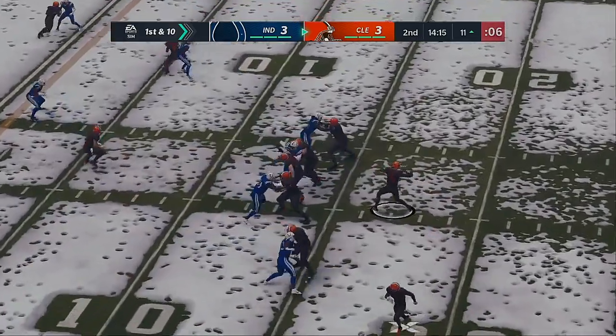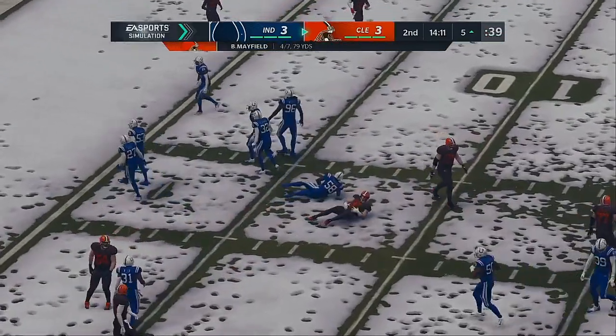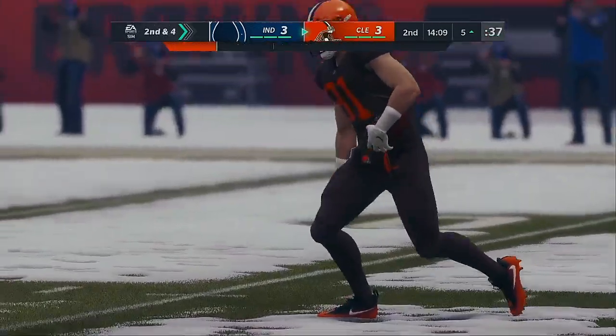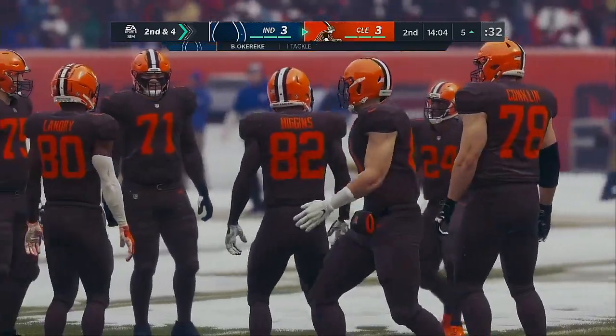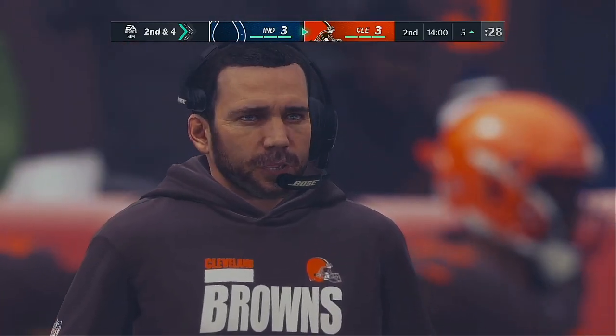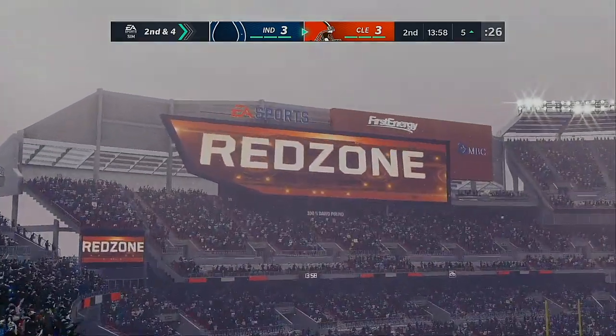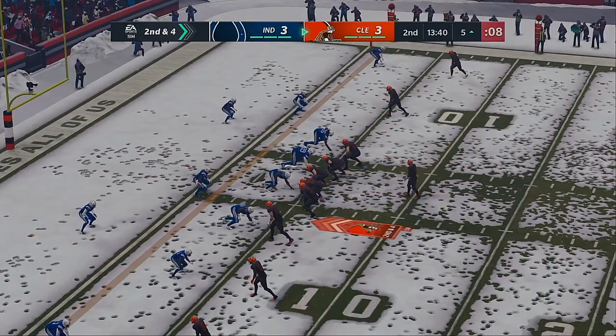In good position, first and 10. This will be caught at about the five. And he'll be brought down this time at the 5-yard line. A gain of six there on first. Now that's staying ahead of the chains. Really good pickup on first down, hitting the tight end there. Now it brings up a second and manageable. Just found a hole in that zone. From the five, second and four.